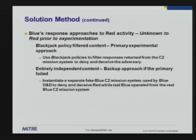So blue had 2 response approaches which red did not know about prior to experimentation. One is a Blackjack policy filtered content. This was the primary experimental approach, so this is what we started the experiment with. The idea was that Blackjack uses policy to dynamically rewrite the contents of web pages. So, as I said, first you baseline the data from the time that you detect red's presence on the network. You then separate them off into an environment that has that baseline content. And then what you do is you take what the blue operators are putting on the real system and you use policy to rewrite the content and move over to the fake baseline system, the things that are okay for red to see.